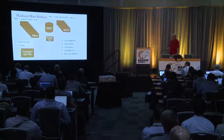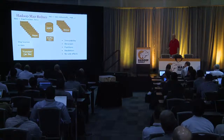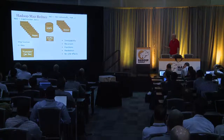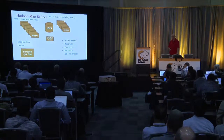So if this mapper is running and mapper number 7 over here fails, mapper 1 doesn't care. And mapper 7 can't do something or mutate some data that's going to impact how mapper 1 is going to perform. So they're all operating independently in parallel. So I make the case here that if you look at this, it's a good match for functional programming.